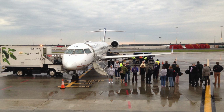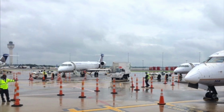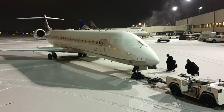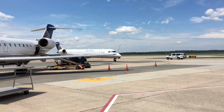Frequently, we'd be parked outside to offload and board passengers. This is a view of the ramp at Washington Dulles. You can see the tower in the background and a few of the regional jets parked here. Every now and then, we'd get to ferry a jet. This is a well snow-covered jet. We'll have to board it, get things started off, and then begin the flight back to Dulles.